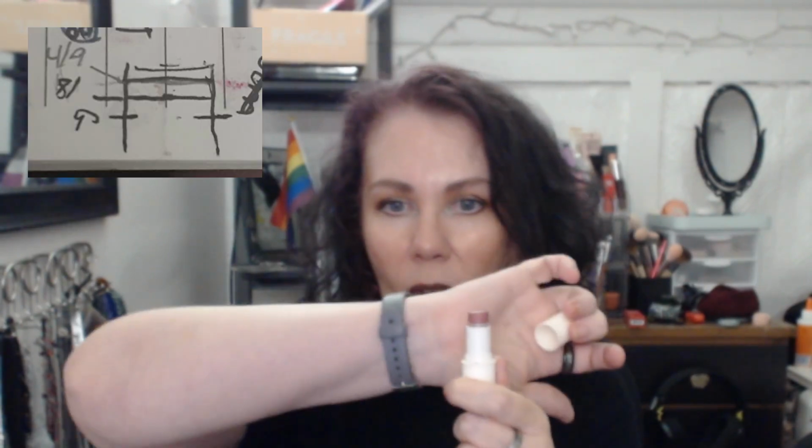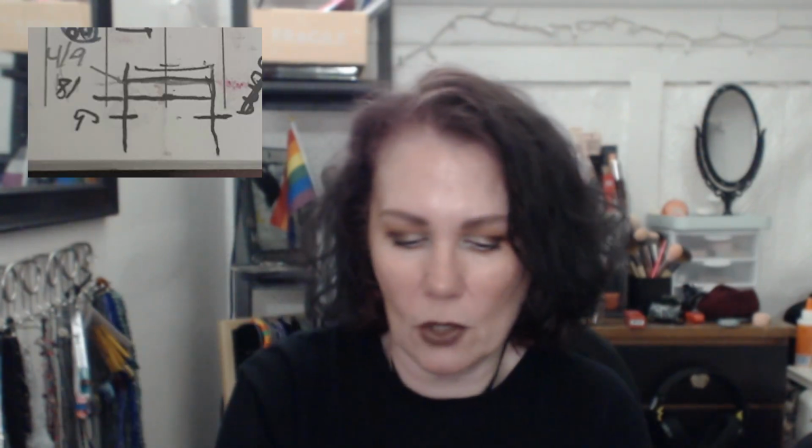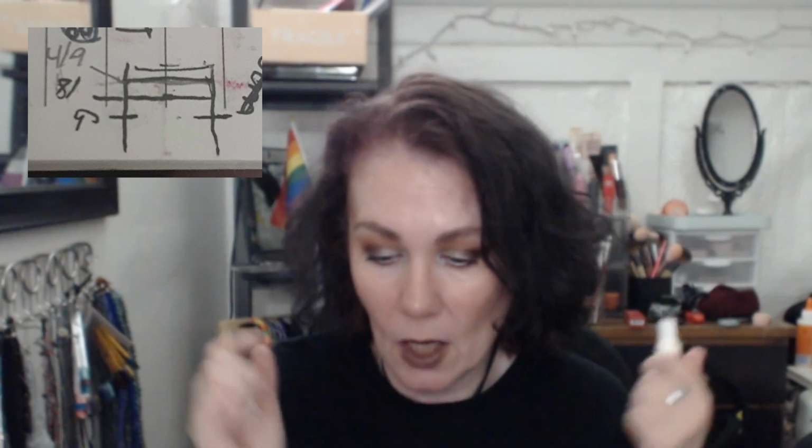First up, I am working on the prompt Birthday, which is something you got for your birthday. For that, I am working on the Ilia multi-stick, which was my Sephora birthday gift last year. My goal is to use half of what is left in here because it is a cream product. It is my only cream face product in my collection. That is what it's looking like right now. I will insert a picture of the progress, and we are getting there.